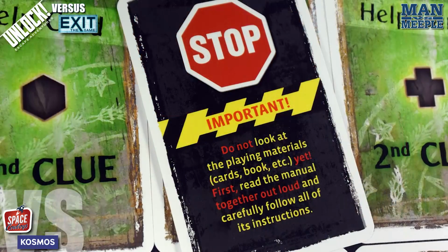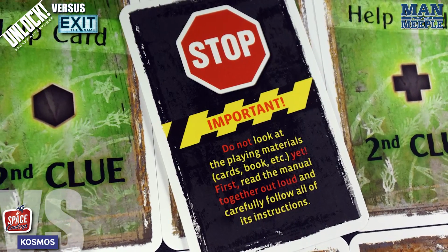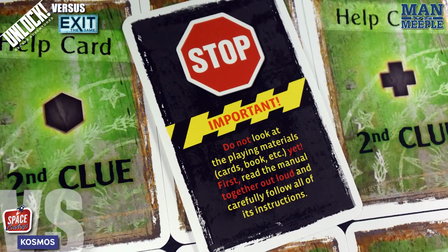Let's talk about the challenge of both games, specifically the clue system and how they help you. So Unlock presents all of the clues as an app function. Exit handles it a little bit differently with help cards. There's 3 degrees of help cards, with 1 being the easiest and, of course, the solution being the 3rd possible help card.